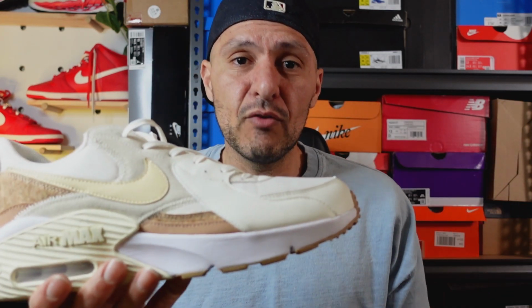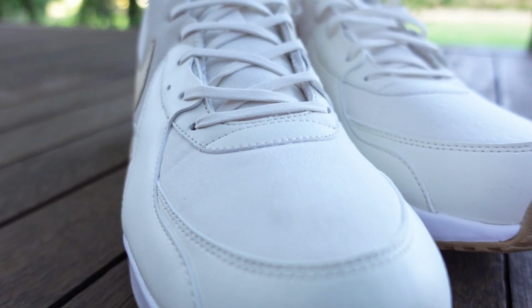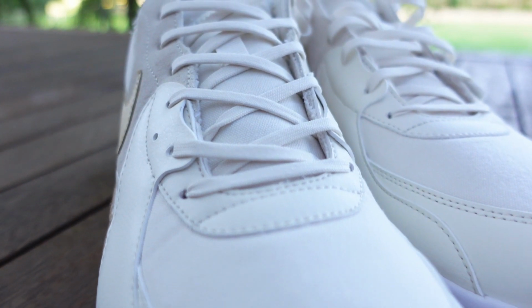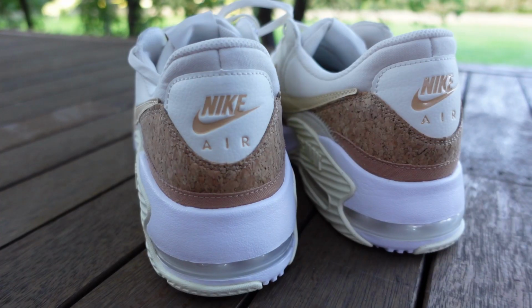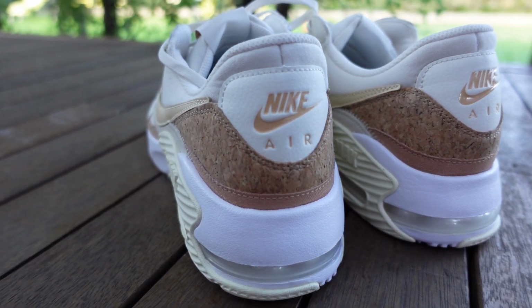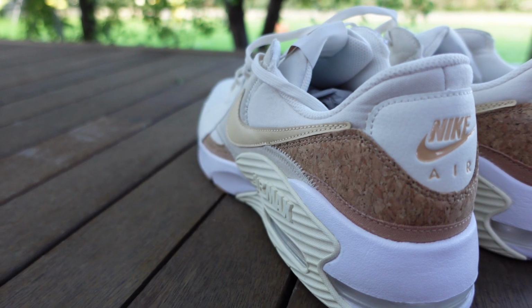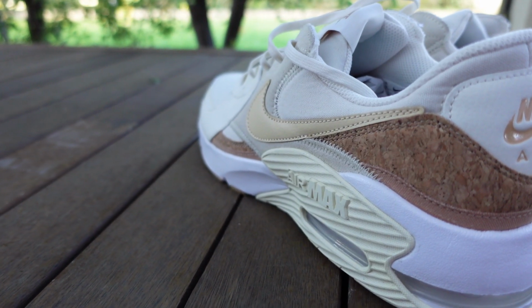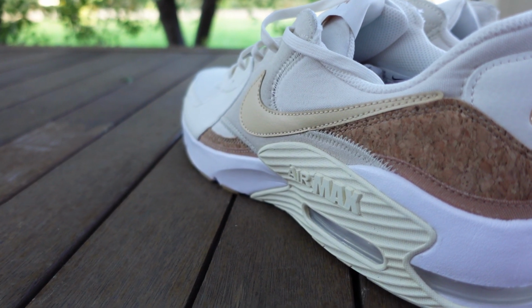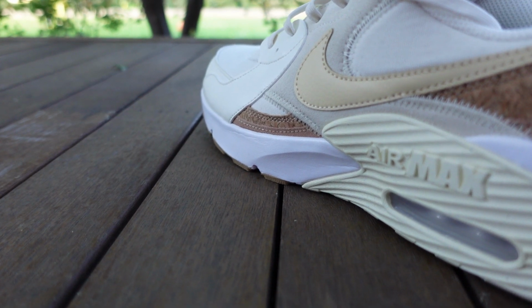As far as the materials go in the upper, it's what you would expect at this price point with a mix of synthetic materials, leather and suede. This particular colorway that I've got kind of reminds me of the Earth Pack that Asics released. It's got those real warm vibes and there's a use of this cork-like material around parts of the shoe. It feels really nice, or acceptable, I guess, at this price point, and it's really comfortable on foot.